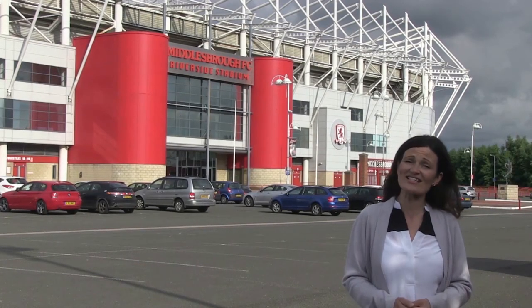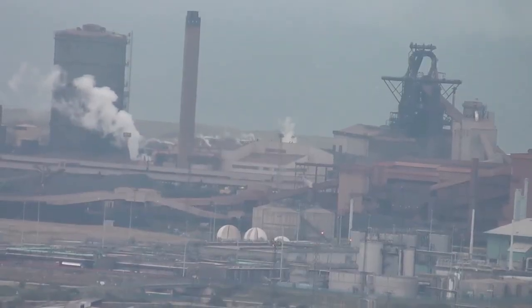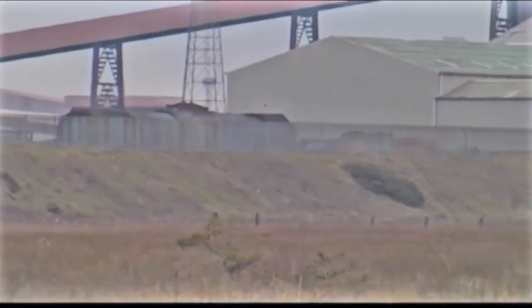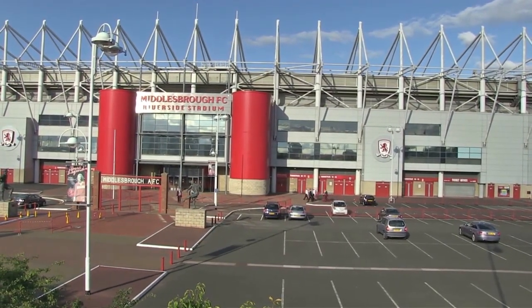We now get to visit the Riverside Stadium, home of our football team. Some residents still say it's not a patch on our old ground at Ayresome Park, but we do have the original gates from Ayresome. The stadium is also a sad testament to the decline of the steel industry around the town, because when the stadium was built in 1995, the steel didn't come from Teesside, it came from Germany.